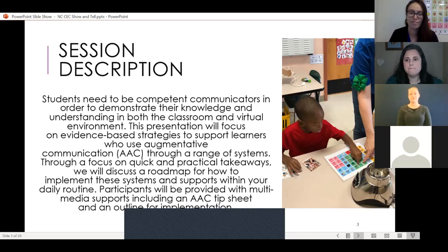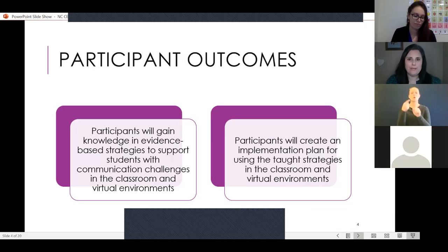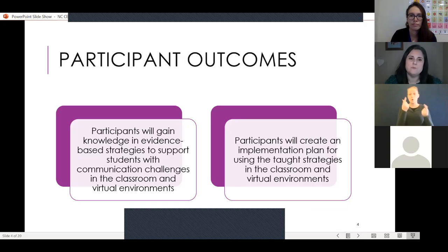Great, thank you, Monica. So here are our goals for today. What we are hoping that you all will get out of our session is to gain knowledge in evidence-based strategies to support students with communication challenges, and that also you will create an implementation plan using those strategies so that when you leave today, you have a plan for going back and implementing some of the things that we're going to talk about. And Monica is going to get us started with our first evidence-based practice.